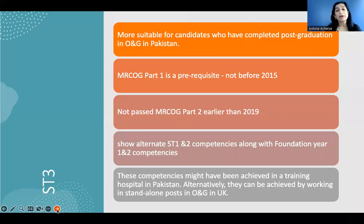So what about ST3? ST3 level entry is also available now in the UK. This is more suitable for somebody who has worked in obs and gynae in Pakistan, has done their post-graduation, and then thinks, okay, I want to go and work in the UK and do the training in the UK. So obviously, you can apply for the ST3 level entry.